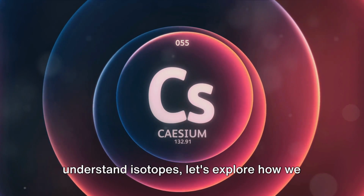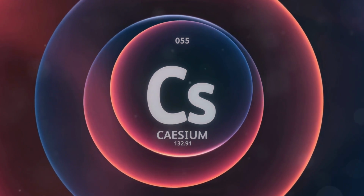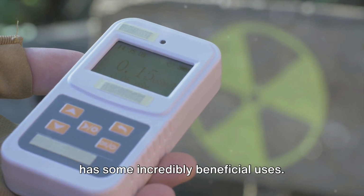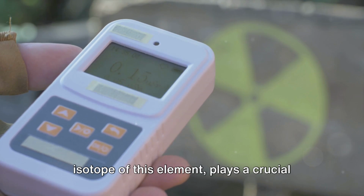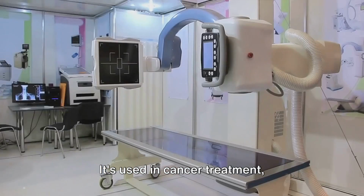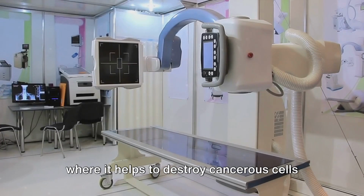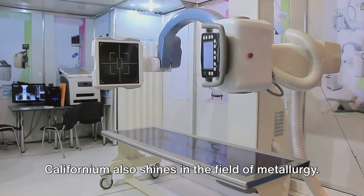Now that we understand isotopes, let's explore how we use Californium in our daily lives. Despite its radioactivity, Californium has some incredibly beneficial uses. For instance, Californium-252, a specific isotope of this element, plays a crucial role in the medical world. It's used in cancer treatment, specifically neutron radiation therapy, where it helps to destroy cancerous cells without causing extensive damage to healthy cells around the tumor.